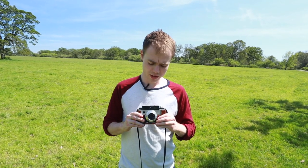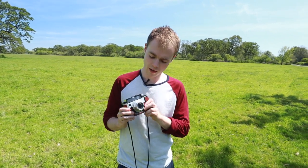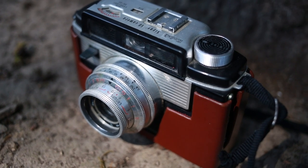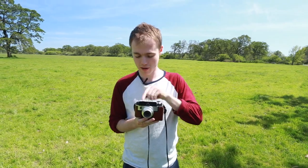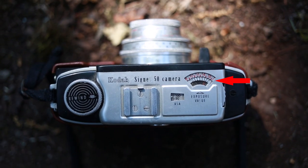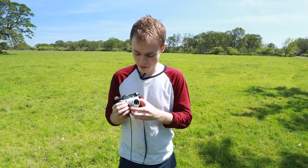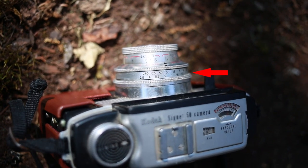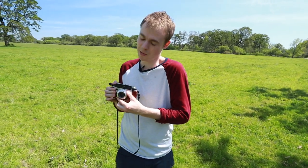So today we are shooting with a Kodak Signet 50. It's a pretty cool little viewfinder, 35mm from 1957. Nice thing about this camera is that it's got a selenium light meter that, at least on mine, still appears to function correctly. Another nice feature of this camera is the aperture and shutter speed rings are tied together so that when you turn one, it turns the other at the same time. You keep the same exposure value.